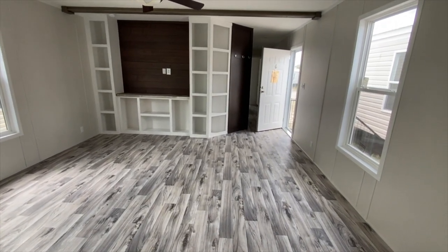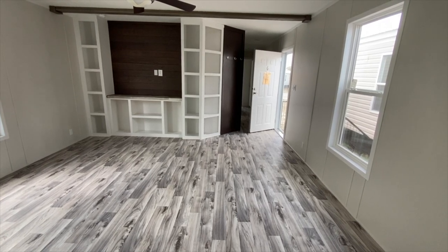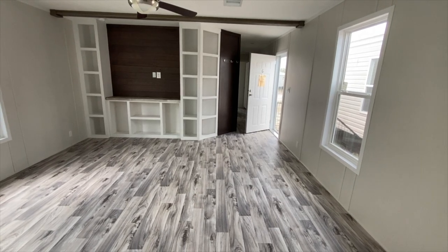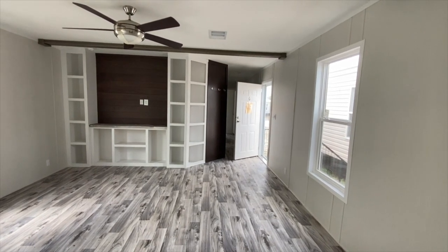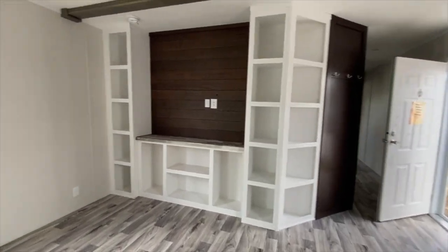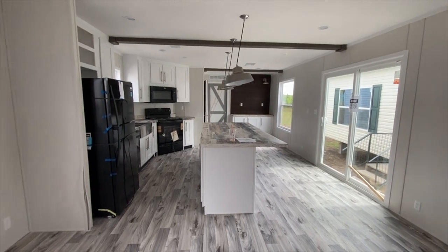This is absolutely beautiful. You know what? My husband and I first thought about a single wide, and we were looking at the Anniversary. But if I saw this one, I absolutely would have got it. Love it. So this is your living room. I could stand here all day and tell you about how much I love it. Your living room overlooks the kitchen area.